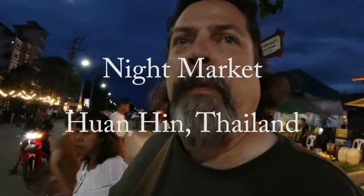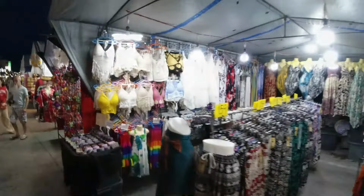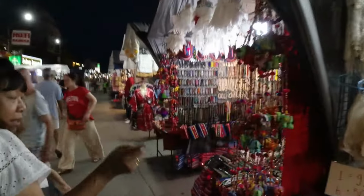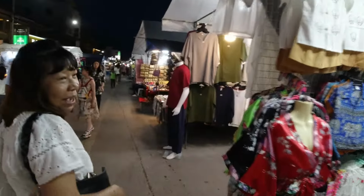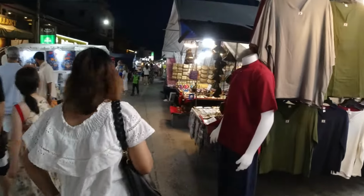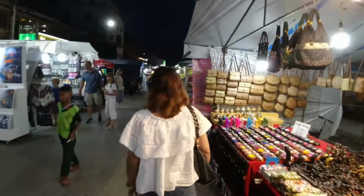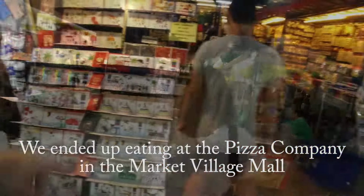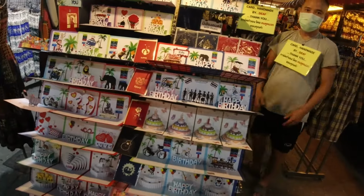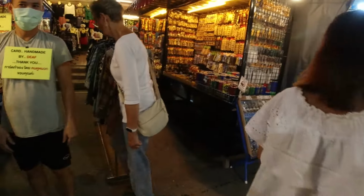Okay, we are at the night market in Hua Hin. Okay, let me turn this around. Elephant pants. In the mall, it's 390 baht. Here it's 150. We mainly came down here to get something to eat. That's an art gallery. So cute. So very fun.